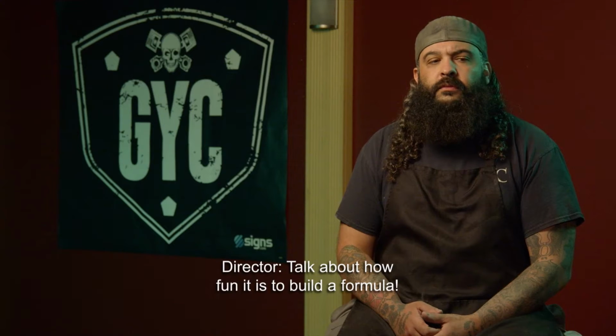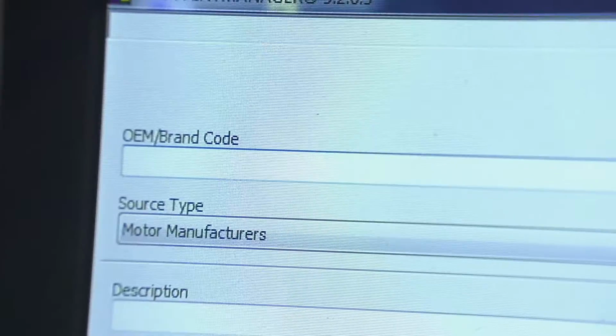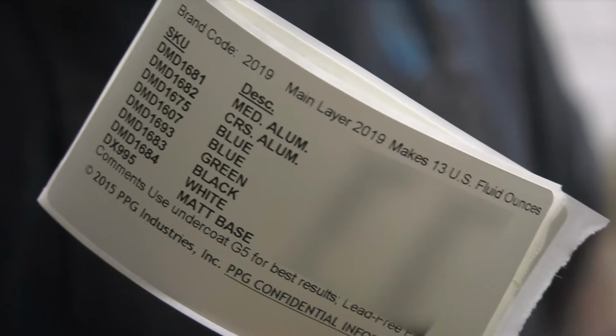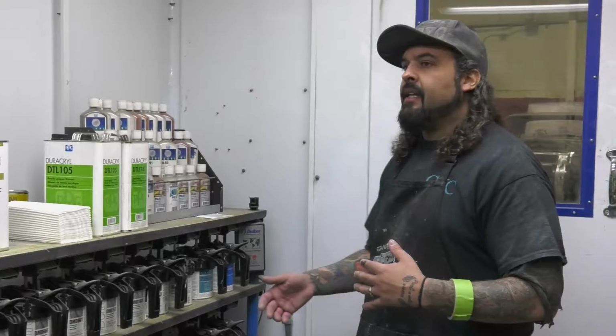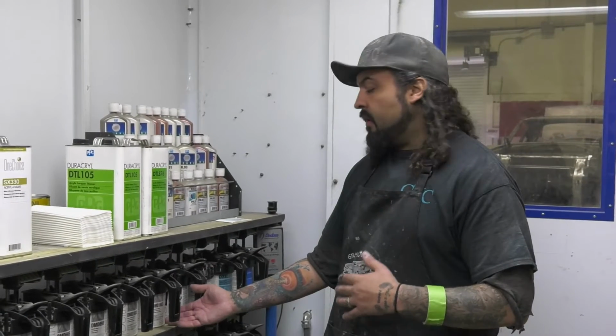Talk about how fun it is to build a formula. So one of the problems we have today is these questions are not very accurate. Making these colors, it's not fun. You go to the computer, you print the label, how much you want to make, then you go right into the mixing room, double check your toners, make sure you have everything, which is hit and miss because it requires so much when you make 3 gallons. Because 3 gallons, that's actually 6 gallons sprayable.